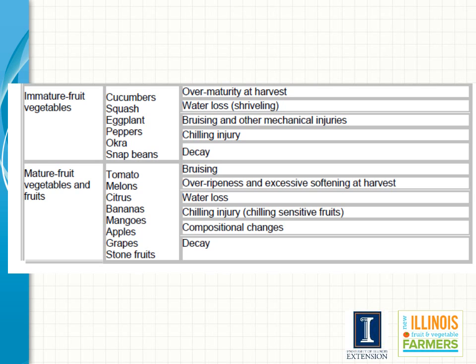And at this chart, we're looking at what vegetables do we pick at an immature stage versus those harvested at a mature stage. Immature harvested vegetables would include things like cucumbers and squash, hopefully. Now, all of us know that sometimes we're late getting to the squash, and it's probably mature. When it gets to be the size of a club, it's about mature at that point. Not really very good for eating, so we would like to harvest it when it was immature.